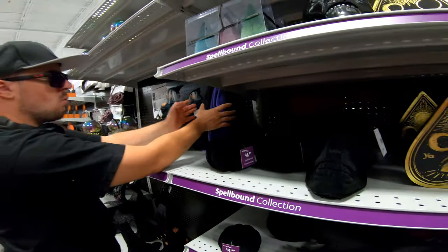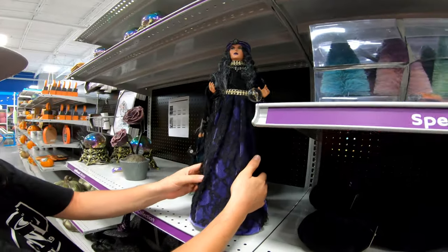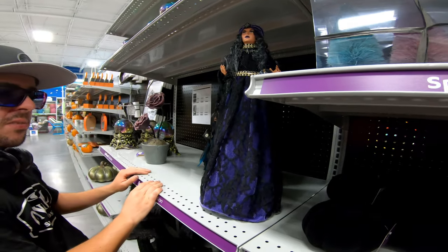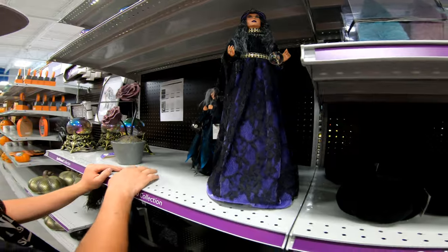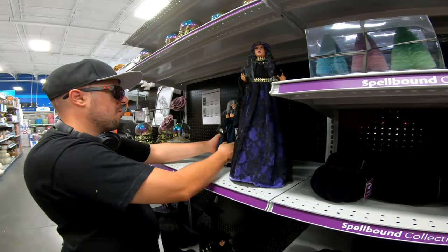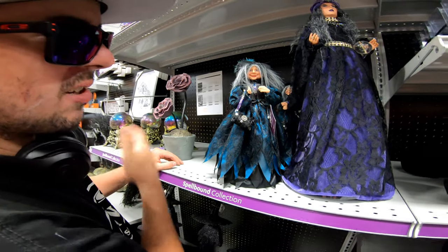Oh, we got the witch. No, this is the fortune teller lady. Yeah. Looks like she came out of Haunted Mansion. It's pretty light. Yeah. You got her friend right here. Spellbound. Maybe that's the company.